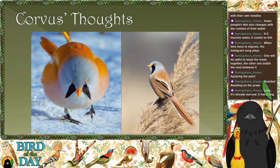Anyway, that's all I got to say about the bearded Reedling today. Wonderful little birds. Check them out. Lots of other great videos on YouTube of them. So we're going to call this bird of the day done. And we're going to remember to save it this time. All right.